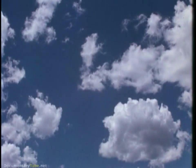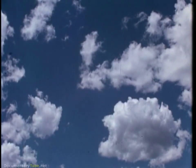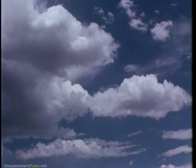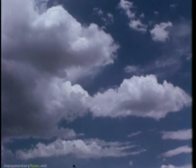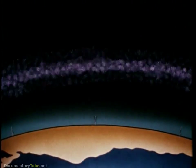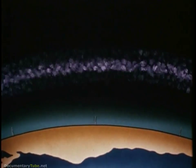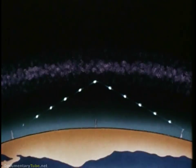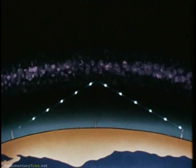Yet with all this reach into space, one of the most difficult research problems encountered by scientists is the study and measurement of the upper atmosphere surrounding the Earth. The problem begins at a height of 300 kilometers, about 185 miles, in the region called the ionosphere, and extends to great heights approaching interplanetary space.